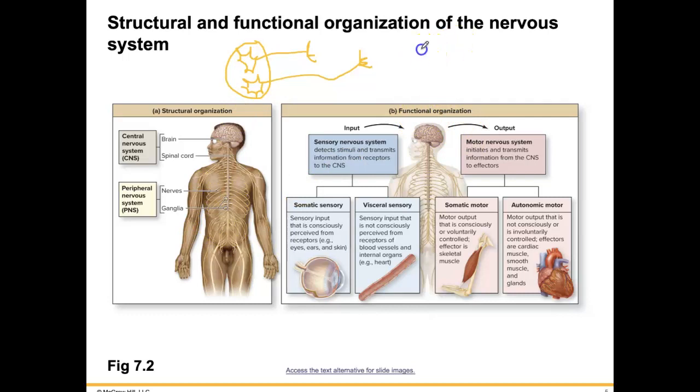Now, when we find an area like that in our brain, this is a really terrible looking brain over here. If we find an area where we have all of these cell bodies in the brain, then that would actually be called a nucleus. So I know we use the term nucleus for our cells, but the term nucleus is also used to refer to a collection of cell bodies within the central nervous system, within the brain.